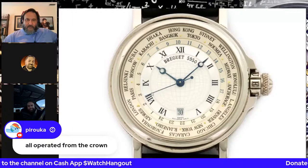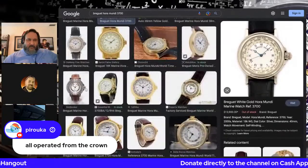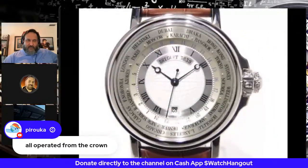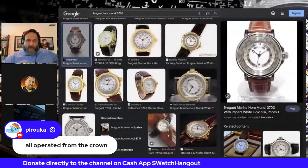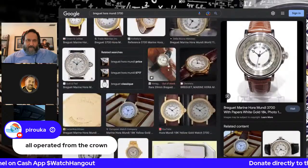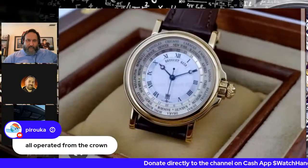Bye. This is a pretty watch, Swiss. Totally agree. But I think that's kind of why the crown guards are there, right? Because all the operations are through the crown, so you do want to give it some protection. It would stick out extremely far, and aesthetically it would look kind of funny.